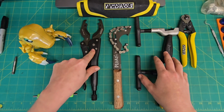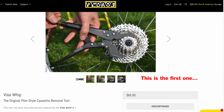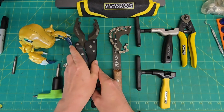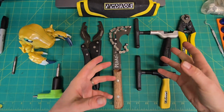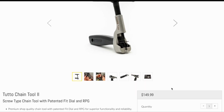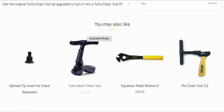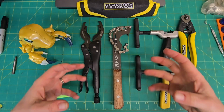So this is the second vise whip, improved to work with more speeds, have better adjustment capabilities with the numbers, all that stuff. You see them do that with their chain tools also. So like the Two-Toe has had multiple, they have 2 iterations. The pro level tool has some of the features that the Two-Toe has. So there's just so many things.